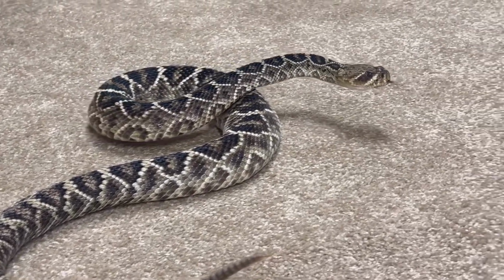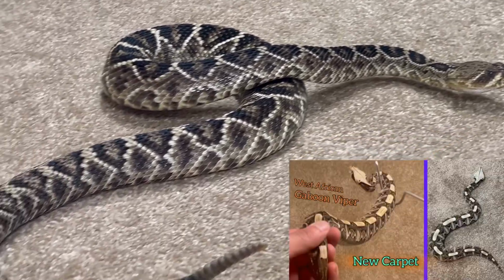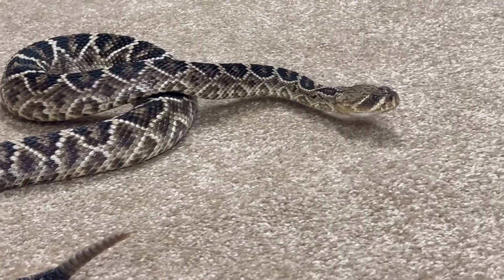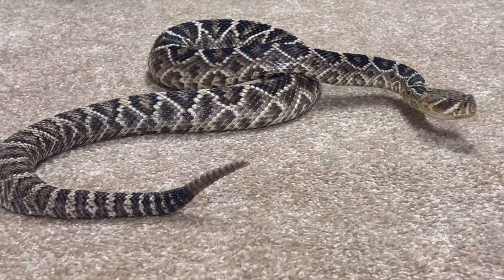But let me know down below what you think of the new carpet. So you saw the gaboon viper in the last video, and all these snakes in this video. I think the plain carpet makes the snake stand out better. Let me know what you think.